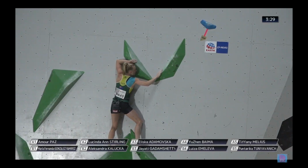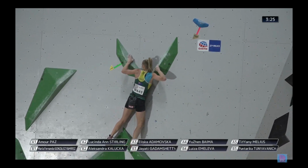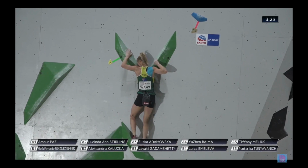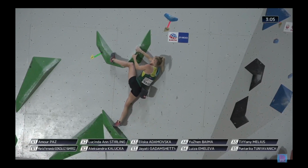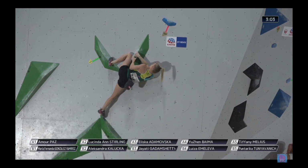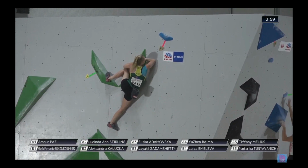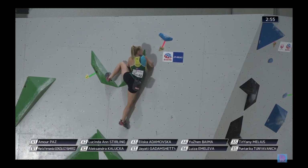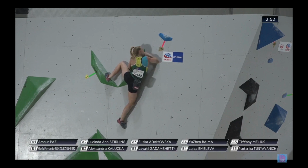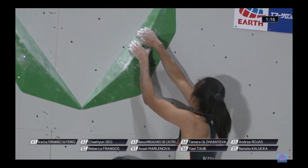Lucy Sterling from Australia showed off a really good performance here. Well done, Lucy. Really slow transferring the weight from the left to the right. Unfortunately, she made a mistake here. She tried it with a knee bar and tried to get a little bit higher. She didn't use the screw-on foothold. She could have used it here. She only jammed here with her knee and didn't finish the boulder.